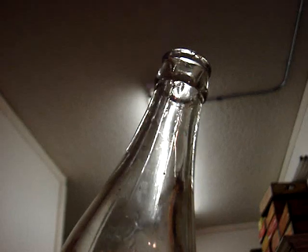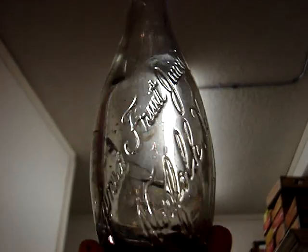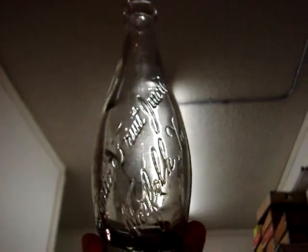Then I have this 10-pin. It's complete, but it's fractured up pretty bad. But if I spray paint it, it'll look pretty neat. So I'm still going to value this at $4.